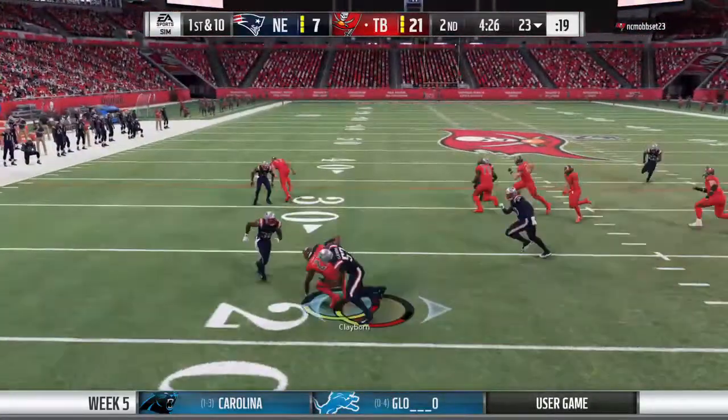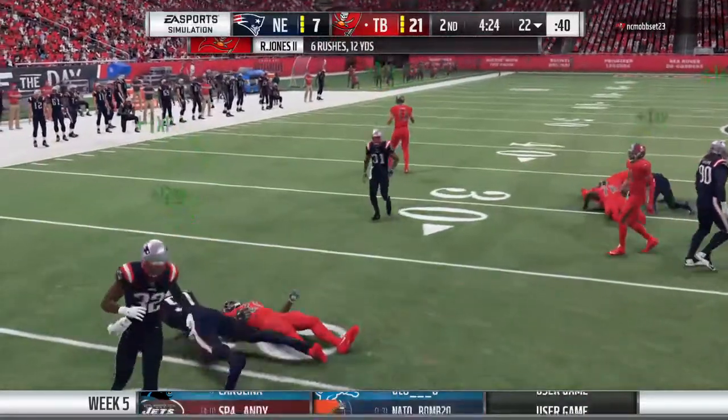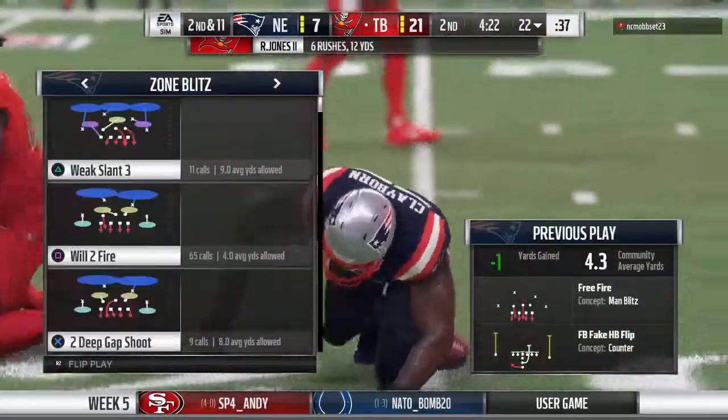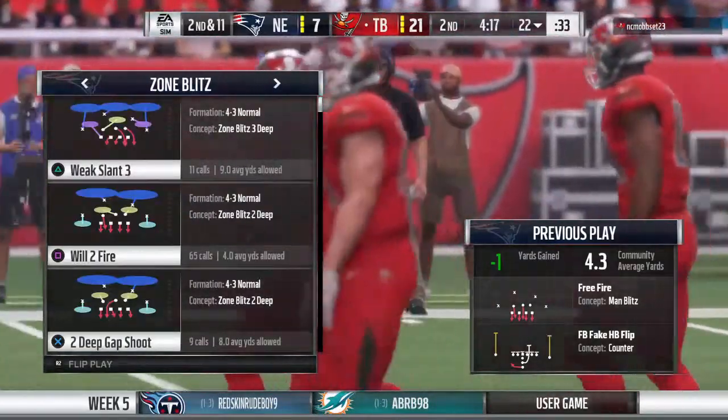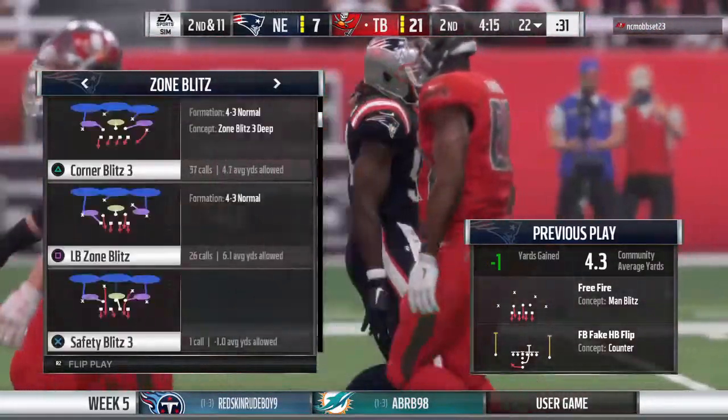And they'll try the ground game here with the running back. And this one goes nowhere. Losing yardage back at the 22. It'll be a loss of a yard, and that'll bring up a 2nd and 11.